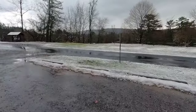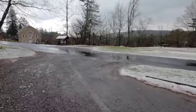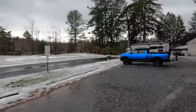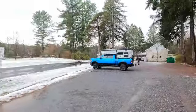Welcome everybody to a snowy day in Pennsylvania. Yeah, that's right, snow. November 16th. We had about an inch, 2 inches up here on the southern mountains down in southeast Pennsylvania.